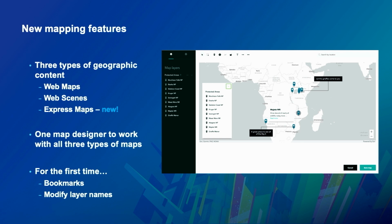Instead of starting with data and making a map like you do often for a web map or a web scene, you just start with some ideas in your head. You can very easily sketch those on the map and get that idea out of your head onto the map. You can also add some information to those points or those features that you add, and also some images as you saw in the video.